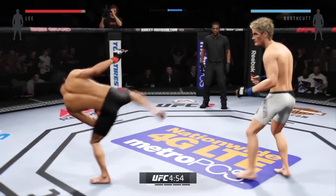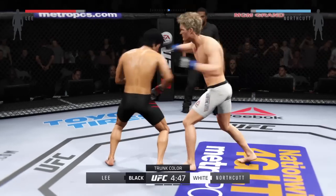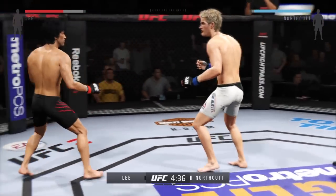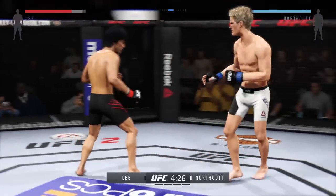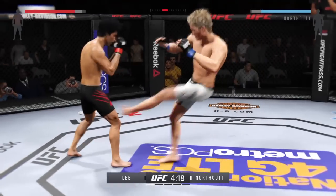Fight scheduled for 5 5-minute rounds. White trunks for Northcutt. Black trunks for Lee. Sage Northcutt's much taller than his opponent tonight. How can he use that to be successful in tonight's fight? Keeping his opponent at the end of his strikes and making sure that his head is out of distance of return strikes. To the ribcage.